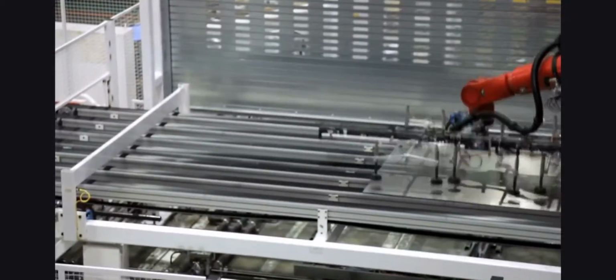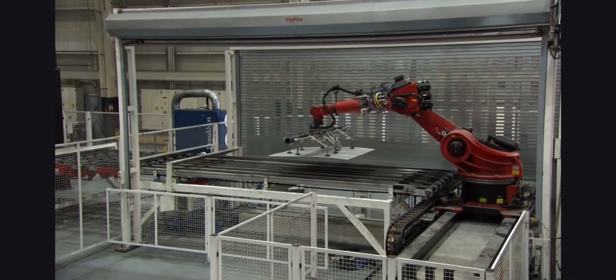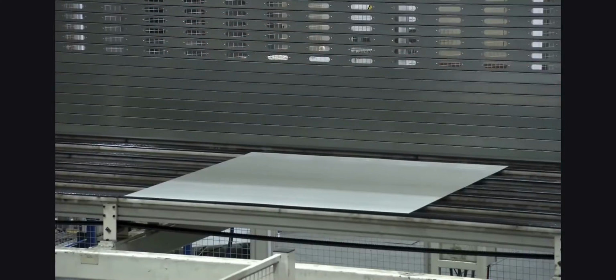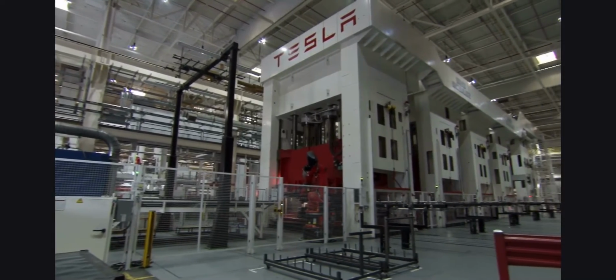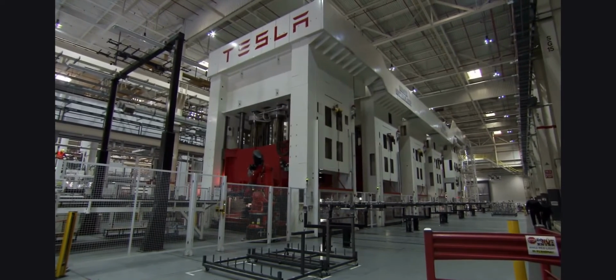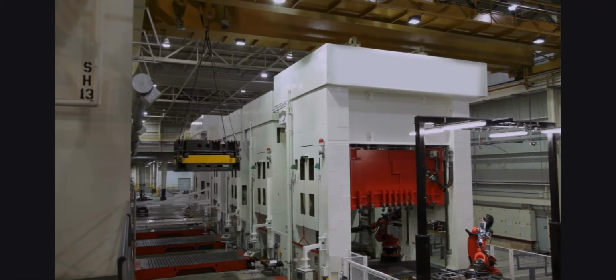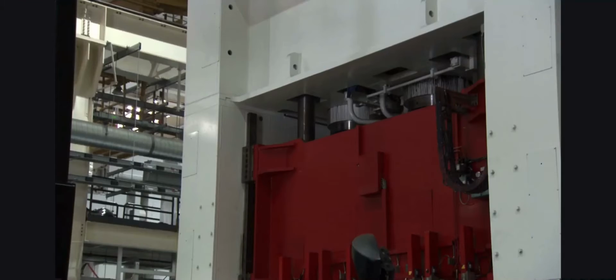Now the flat blanks need to be pressed into shape, but aluminium doesn't stretch as easily as steel, making it harder to bend and mould. The answer? The largest hydraulic press in North America. This 7-story, 60-metre-long monster is made up of 5 stamping presses which slowly bend and shape the metal.